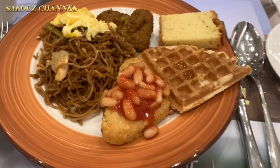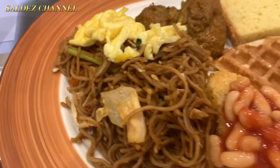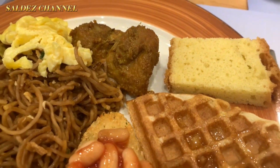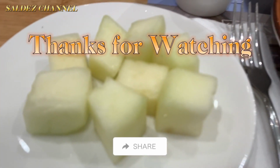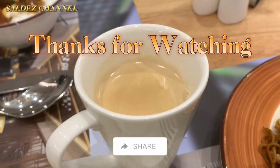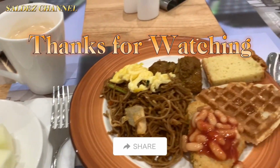For my breakfast for the day, I have fried noodles, cake, waffle, potatoes, and don't forget fruit and the hot coffee. Let's enjoy the food.